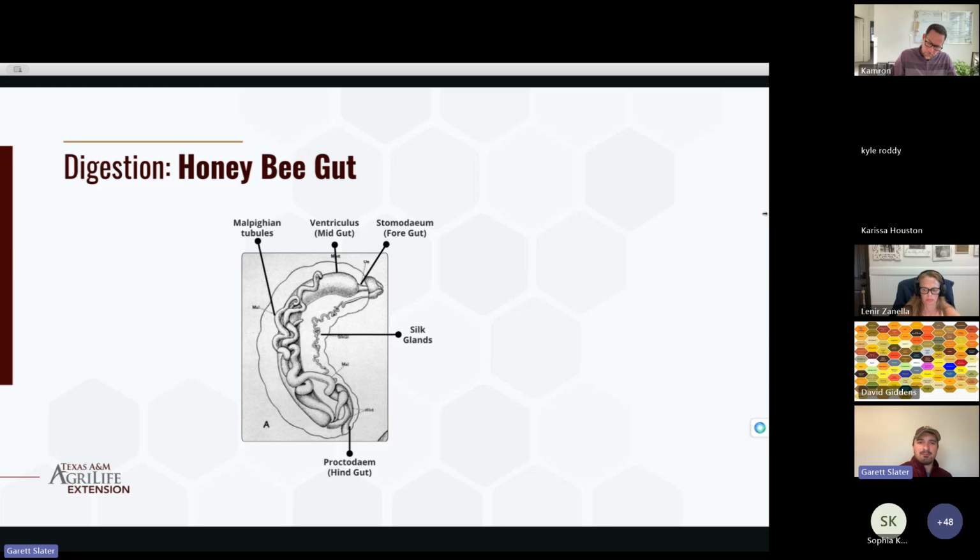Larvae are basically just giant guts. If you look at the anatomy of a larva, it's just a huge gut that goes throughout the entire body. The role of the larva is just to eat as much as possible and grow as fast as it can, so it can become large enough to be an adult bee, whether that's a drone, a worker, or a queen.